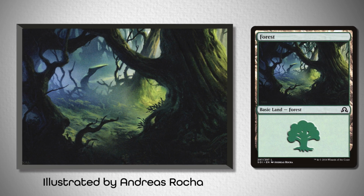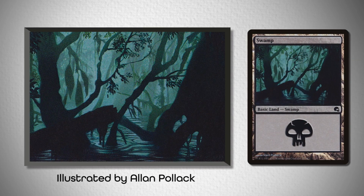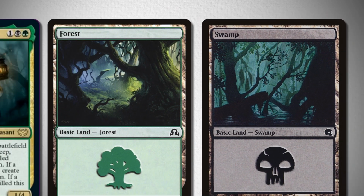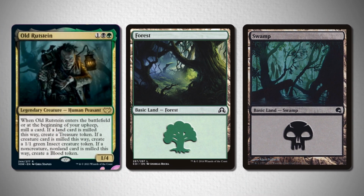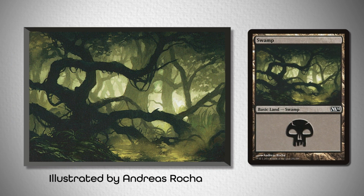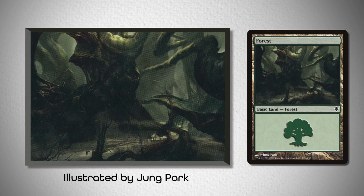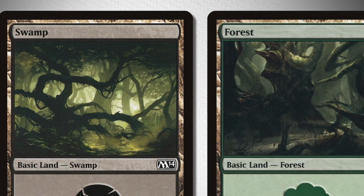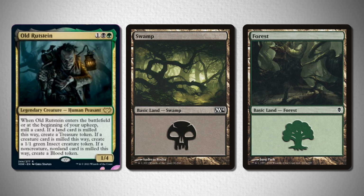And then we pair it with this swamp from the premium deck series Graveborn, that matches those same color notes as well. Another pairing would be to focus on the greens present in the artwork as well, and focus on the wiry and dense foliage in the background. So check out this swamp from M14, illustrated by Andreas Rocha, and this forest from Zendikar, illustrated by Young Park, that can really accentuate the feeling of being all alone in an endlessly dark jungle.